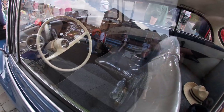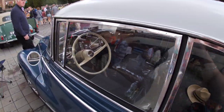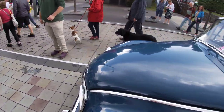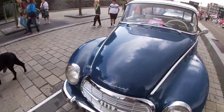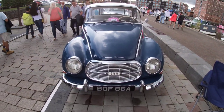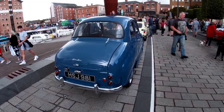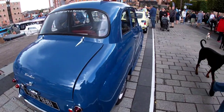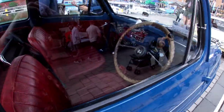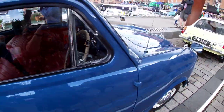Wow, plastic on the seats. Lovely. Very unusual. Little A35. Blue with red interior. Nice.